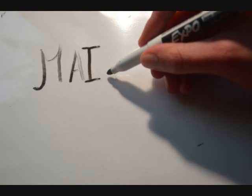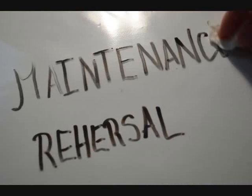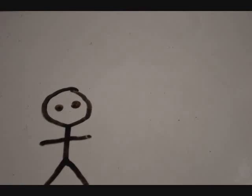Maintenance rehearsal. It means that repetition is necessary to remember things. This is why when you cram information in the day before the exam or test, you're not going to remember much.